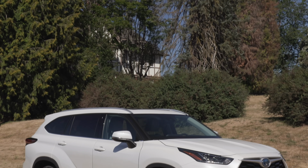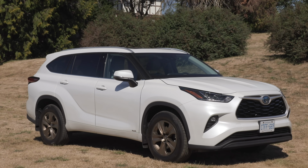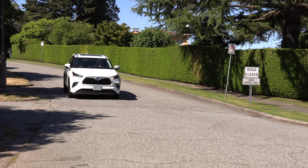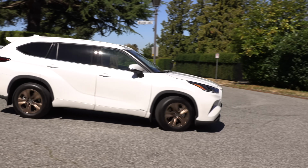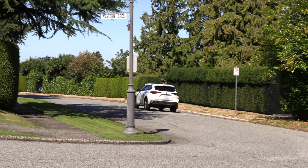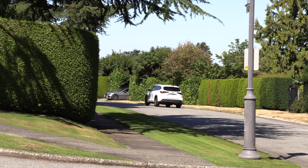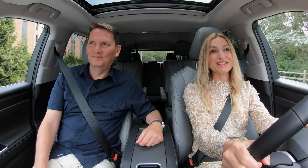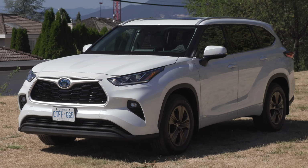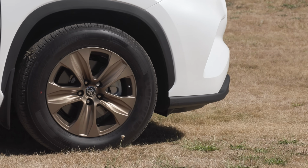So I gotta say, the Highlander is one of the better looking vehicles in the Toyota lineup. They've got a few toads, and this one might be the prince. What do you think? I think it has a really handsome look to it. You know, the other day I saw it in a dark blue color with the tan interior. Oh, that one looked good, yeah. Wow, it really did. This one is the XLE Bronze Edition. And so the exterior is in a nice light color, and then it has the bronze satin wheels.